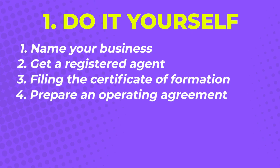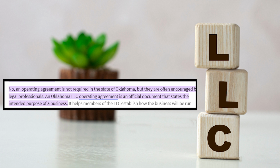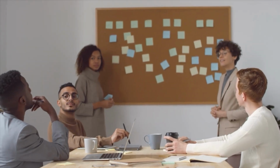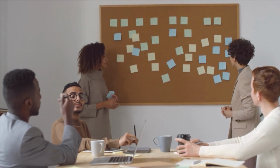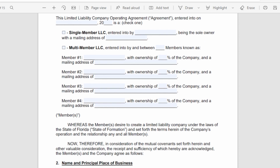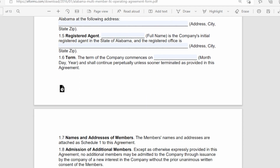Step 4. Prepare an operating agreement. Oklahoma doesn't require LLCs to have an operating agreement. However, it's best practice to have one in place, especially if there are other members deciding for the business. An operating agreement outlines every critical process that needs to be followed, especially when it comes to big picture issues.